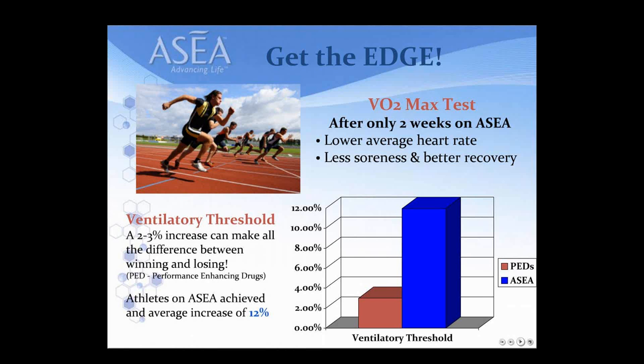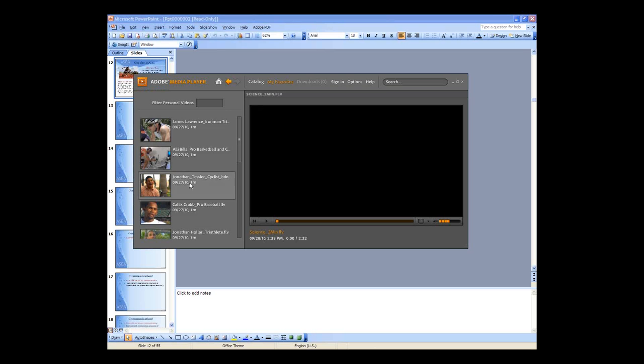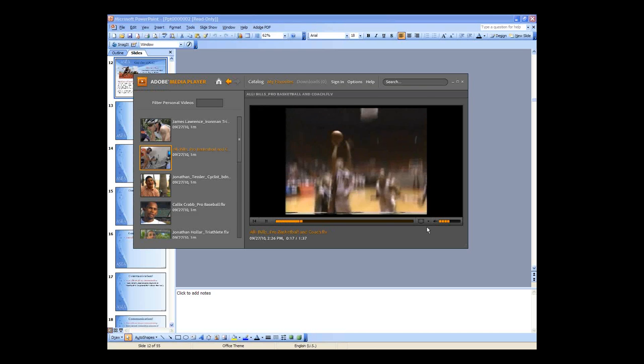And guess what? ASEA is completely legal because at the end of the day, ASEA is already being produced in every single cell of your body. It's just as we get older that quantity diminishes, just like we talked about that efficiency diminishing. So let's talk for a second about what this really means. I'm going to just transition for a second here. I'm going to take a look at a little video clip.